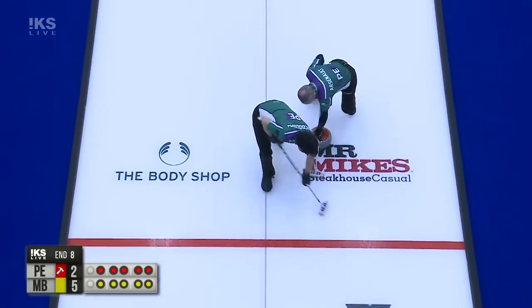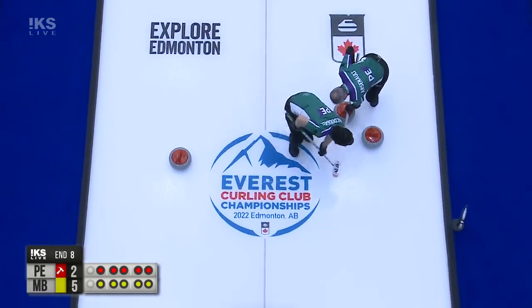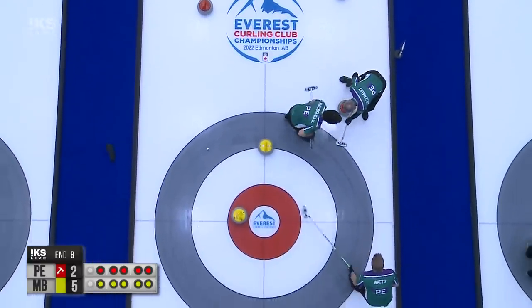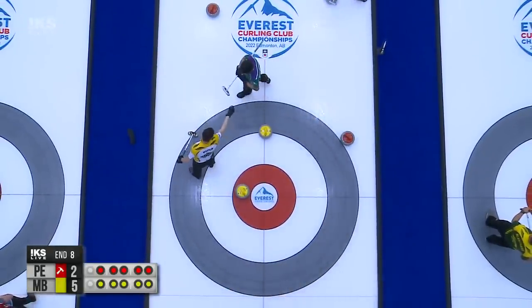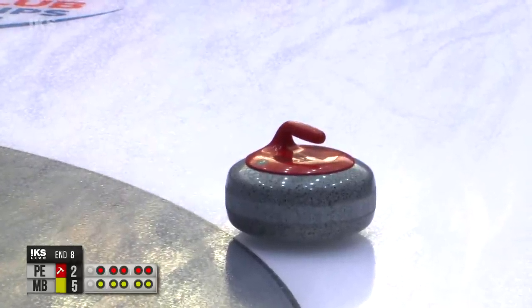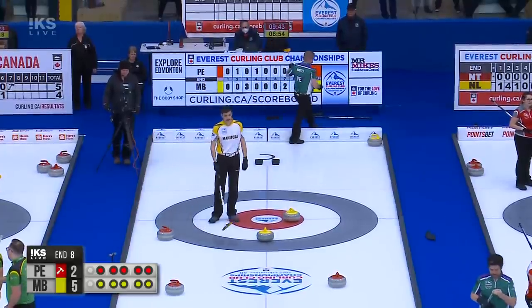Doesn't look heavy. Yep, keep it going. Might run out of rings here if that gets by. Ooh, they got it by. Did they get it by? They did. It's got to go in the rings, though, boys. Just, nice shot. What a shot, just biting. Doesn't matter, as long as it's in. It overcurled the guard. I would think Manitoba could see it to peel it.